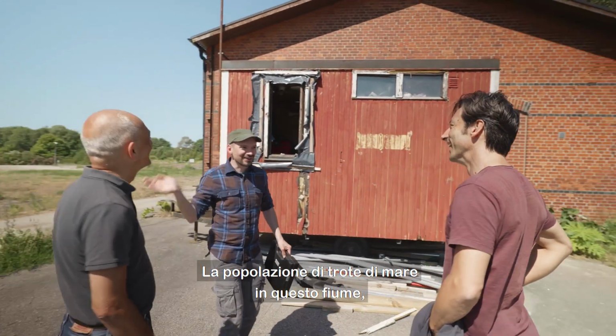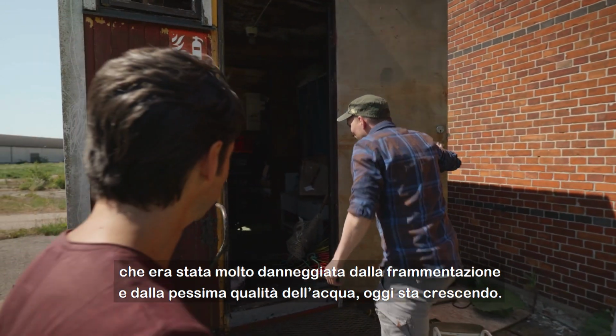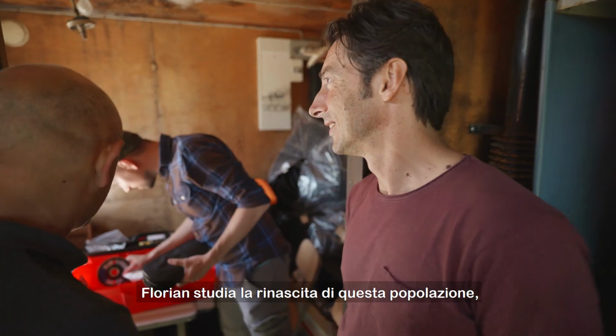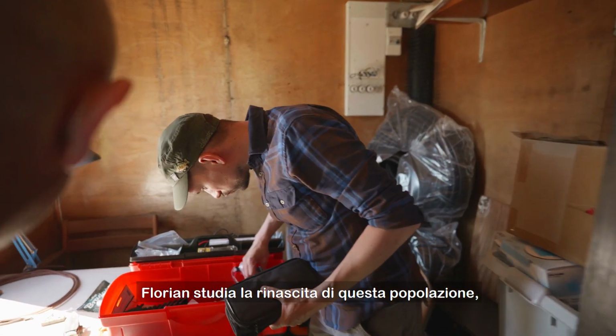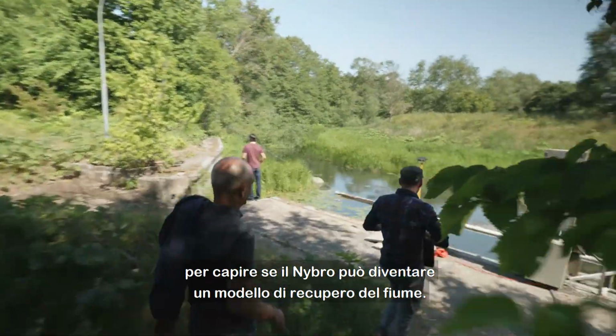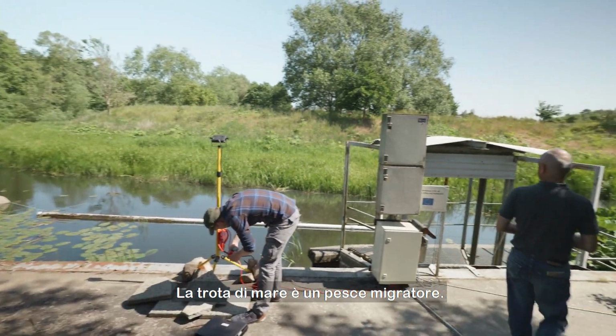The sea trout population in this river, which was badly damaged by fragmentation and poor water quality, is now expected to grow. Florian studies the rebirth of this population to understand if the Nibro can become a model for river recovery. Sea trout is a migratory fish.